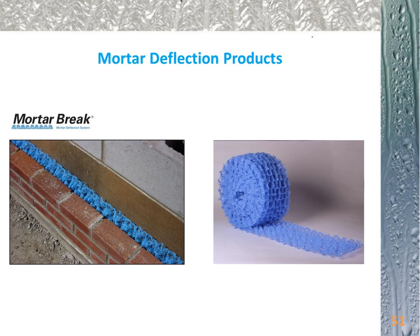Now, when it comes to mortar deflections, Advanced Building Products manufactures three types. All of these types are available through Instone. Our first one is Mortar Break. This is probably the second most specified mortar deflection on the market behind Mortar Net. This is also kind of known as the quote-unquote straight strip product. This has been on the market since 1989. We've never had a callback on it. I mean, it works very, very well. It's very cost competitive. It's made from recycled materials, so it qualifies for the LEED points that a lot of these architects are looking for.